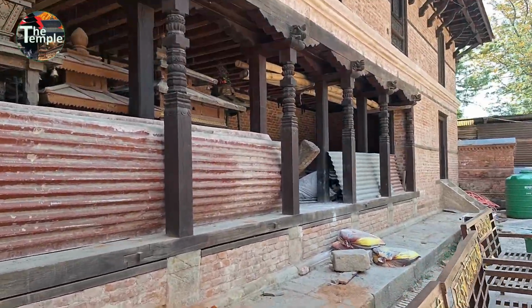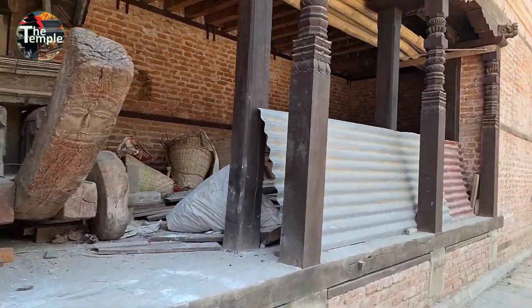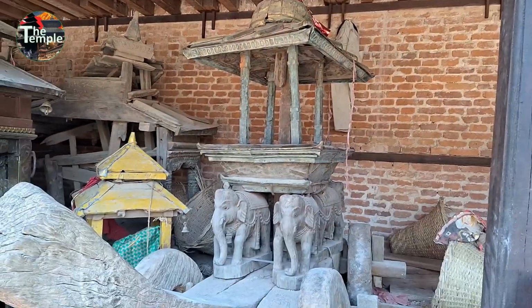Oh, older than that. You can see here, a very small chariot with four elephants. It is said to be the world's smallest chariot. Such a small chariot is made because one has to climb a long flight of stairs.